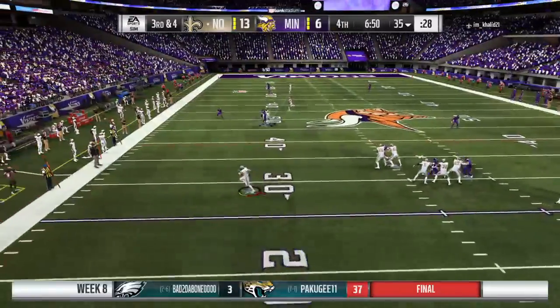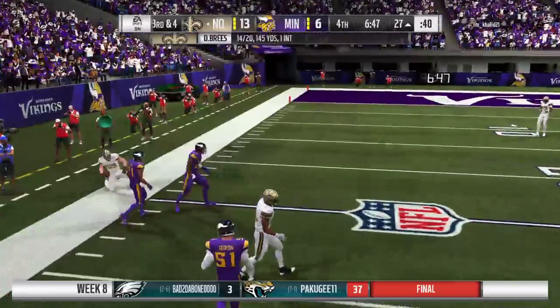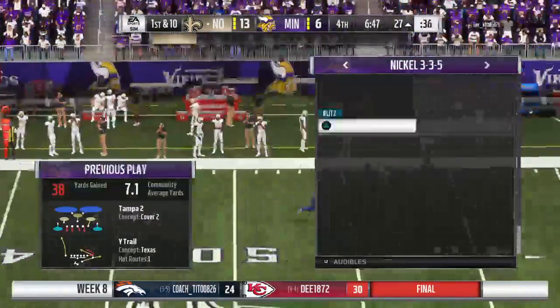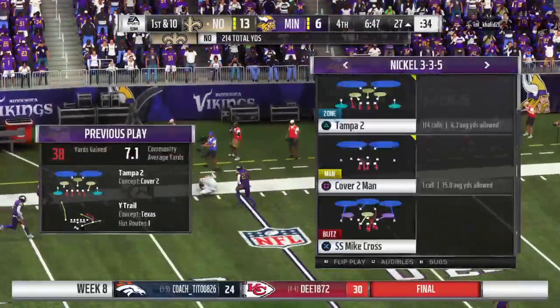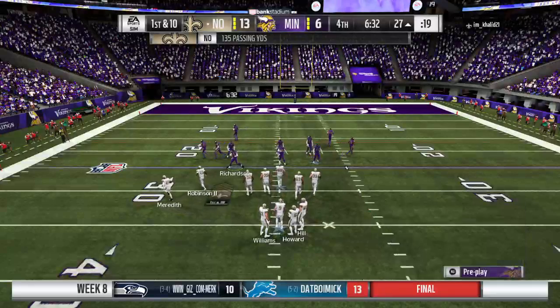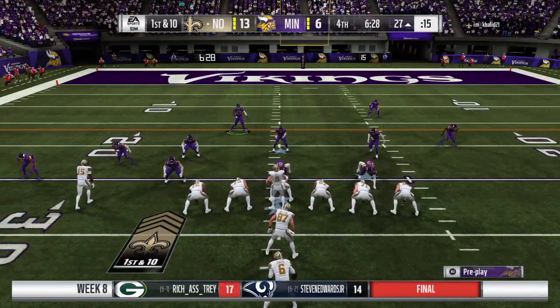Breeze going to throw. Forced out to his left. Now he'll let it go. And that's caught inside the 30. And he is out of bounds inside the 30. 75 yards receiving for him now. It's a 1st down. From Viking territory now, they'll come up 1st and 10 at the 27.